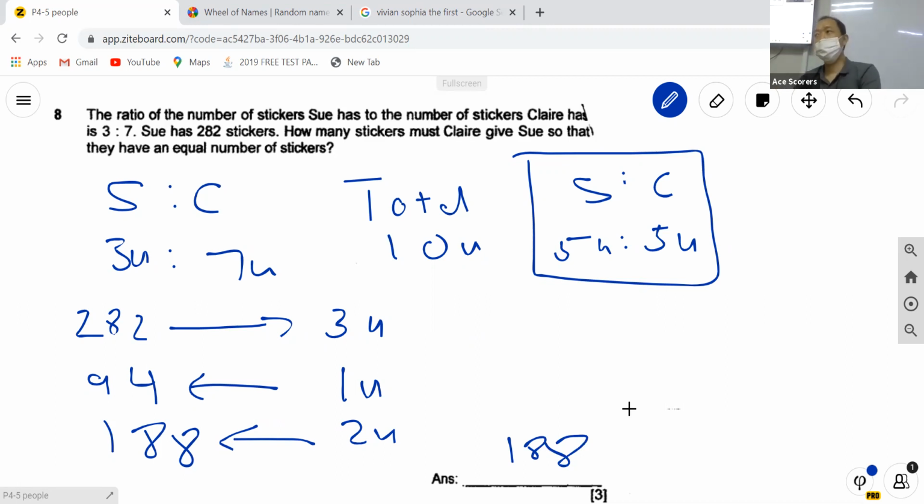All right, we're done. I'll keep the worksheet. Please write your name if you have not, but I think you all have written your names, right? And remind me to give you 2 ice cream, okay? All right, that's all.